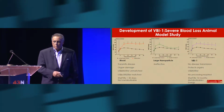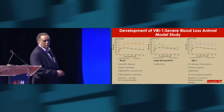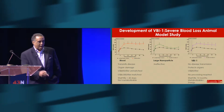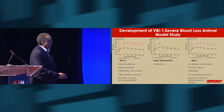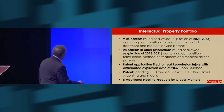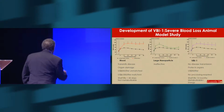This is one of many experiments that we did in order to develop VBI1. In this experiment, we removed a relatively large amount of blood from rats, and then we gave back fluids after keeping them in shock for 1 hour to raise the blood pressure. And let's come out here and we go over the experiment.